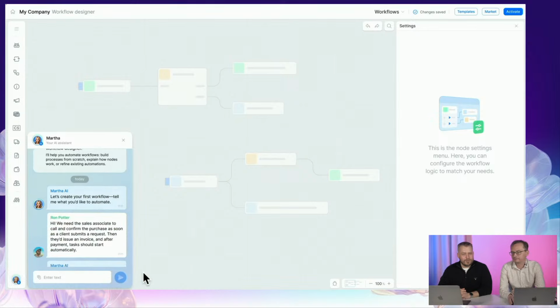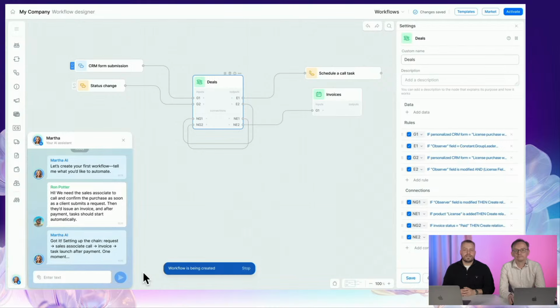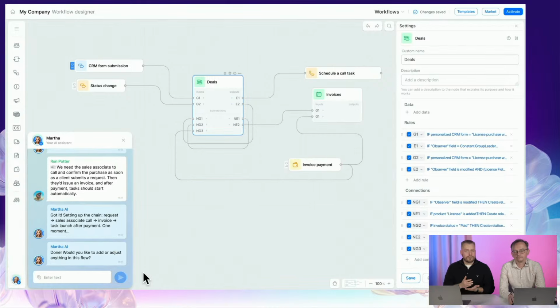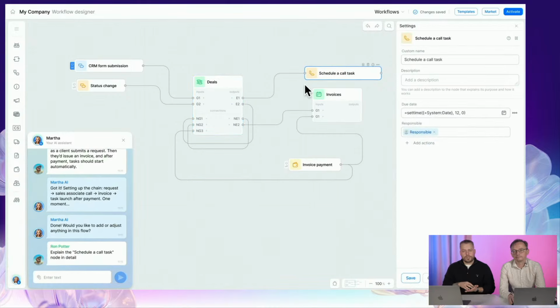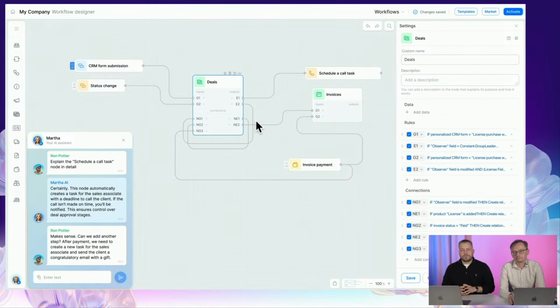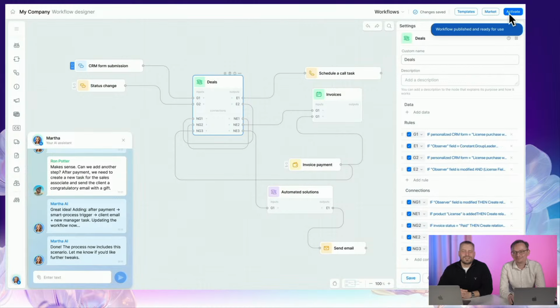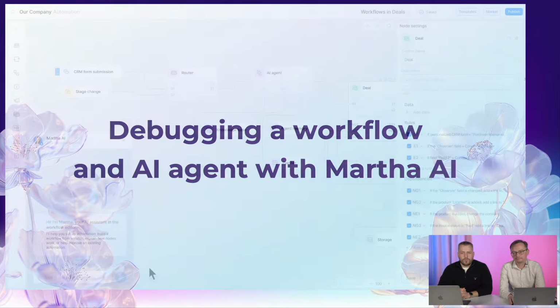Let's see how we're going to do this with Marta AI. You write in the chat with Marta AI what you want and how you want your Bitrix24 to be automated, and Marta will create this automation with Workflows 2.0. It will help you. It will discuss with you how you want it to perform, maybe other tweaks that you want to add to this process, and then you can publish and just have a new workflow.